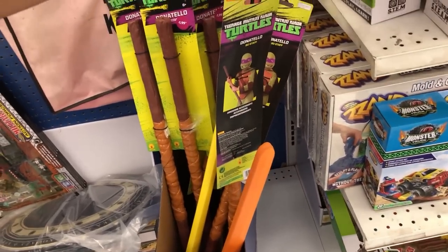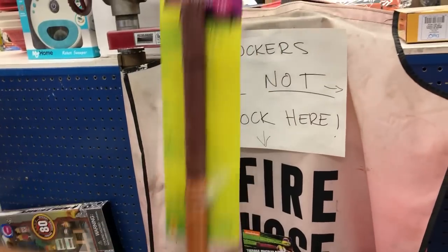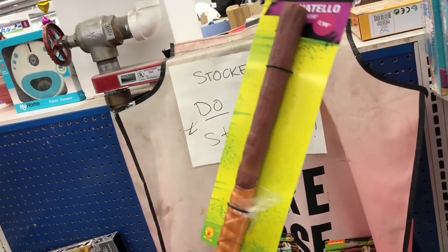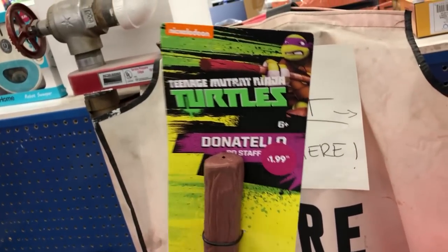So we have the, you thought I was gonna show that, huh? No, we have the Paw Patrol Play-Doh power. No, but we have Donatello's bow staff. It's not bad at all for only $2. So shout out to the Donatello bow staff. This one's a little bit damaged. Let's see if we can find another one. It's a little cleaner. There we go. That's a way cleaner look on that one. So we got Donnie's bow staff right here for $2.